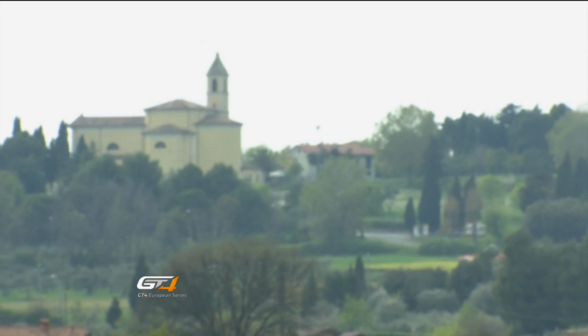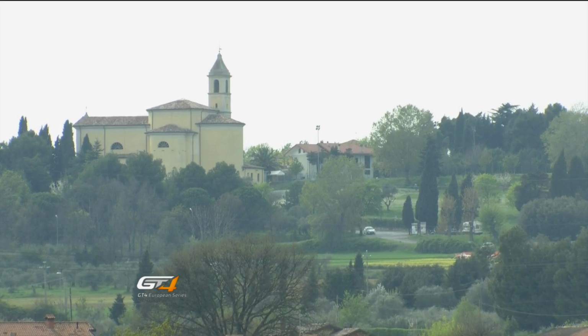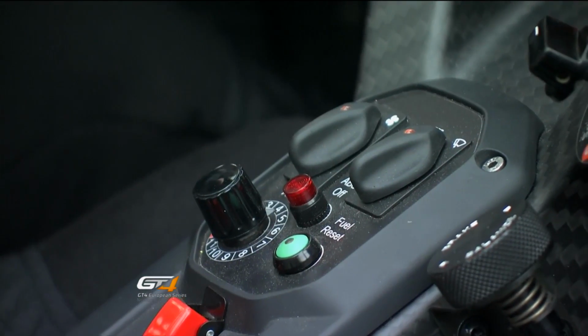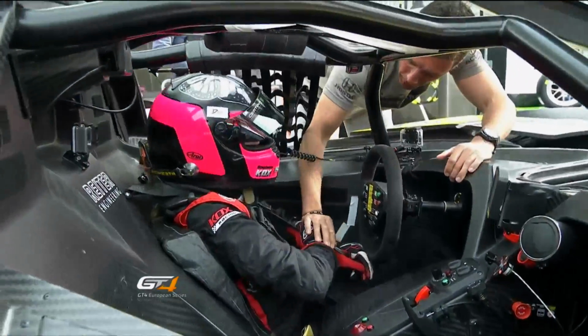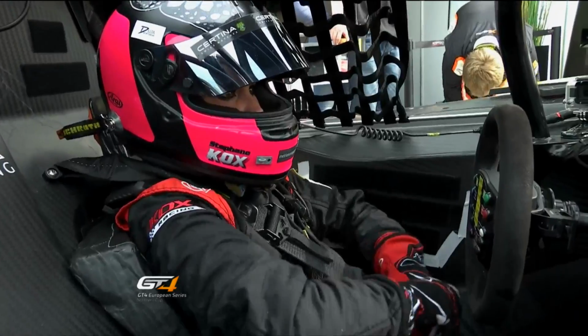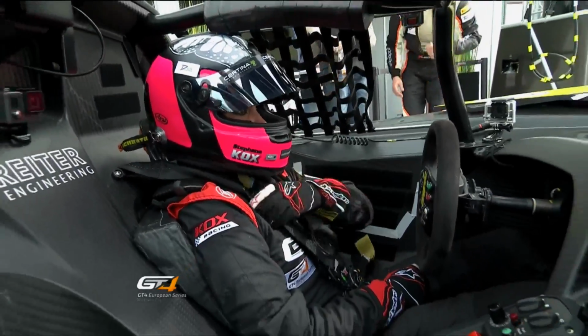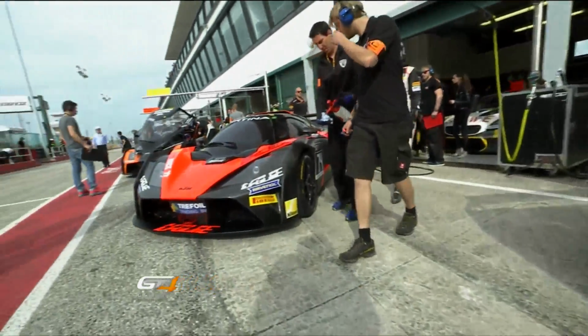A very brief hiatus here on the Adriatic coast of Italy, and the second part of a three-part qualifying session will be underway in a very, very short period of time. A quick chance for one driver to swap to another. There's one of the KTM Crossbows with their distinctive lift-up roof. That's the way the drivers get in. That's Stephanie Cox, daughter of Peter Cox, who's over here to oversee her career.